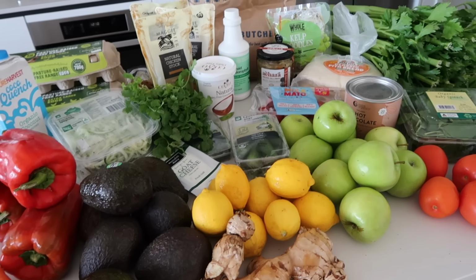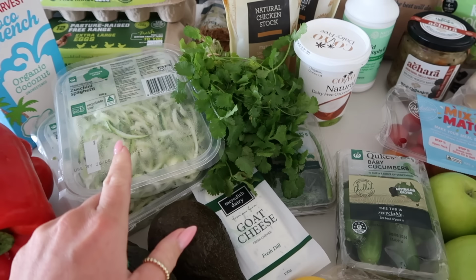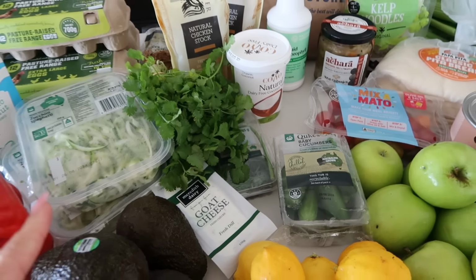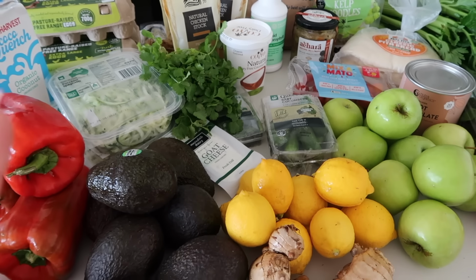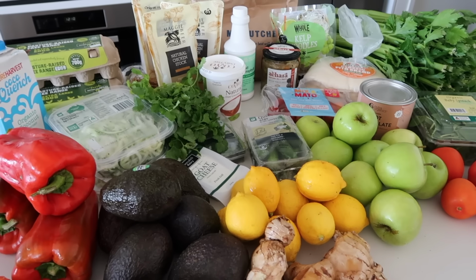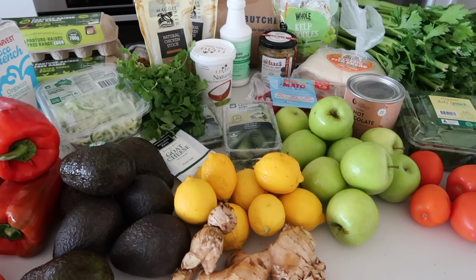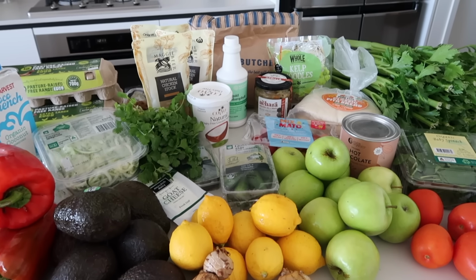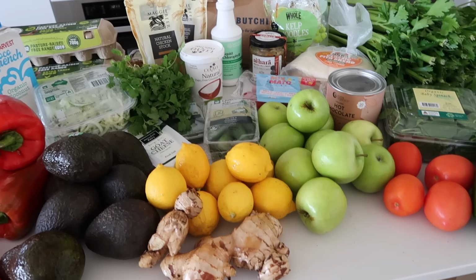And then dinner, I actually got this to make for dinner tonight, which is I'm gonna do a bolognese with zucchini noodles, which should be really yummy. I'm really excited about that. I actually already have the ingredients for that, like the tomato passata and things like that. And then what else? Oh, I'm gonna do chicken noodle soup as well for some of the dinners this week. And I think that's pretty much everything.